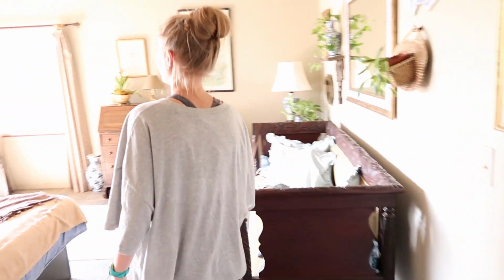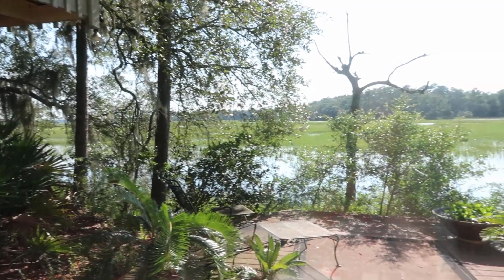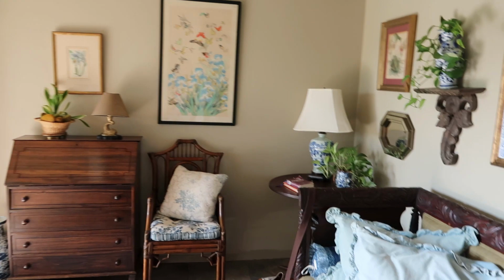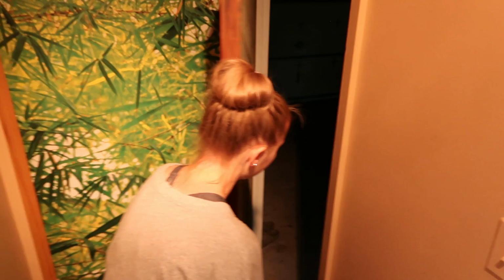And then finally you have the master bedroom, which is very nice. It has a lovely view and a nice big bed. And there's a lot of cool furniture and things hanging on the wall. Alright, and then if you go back out this hall, you can see the garage.